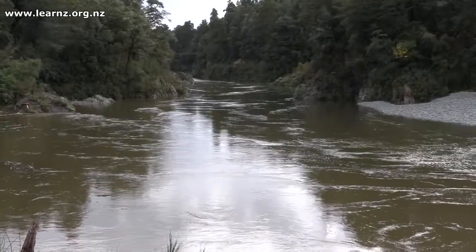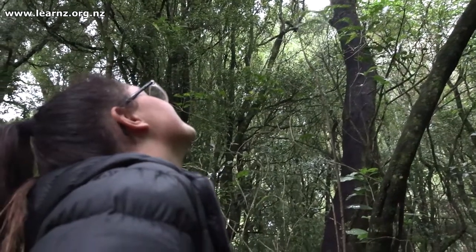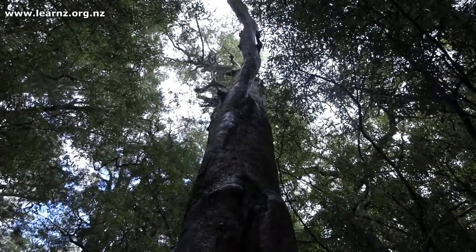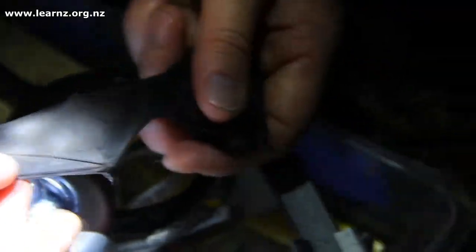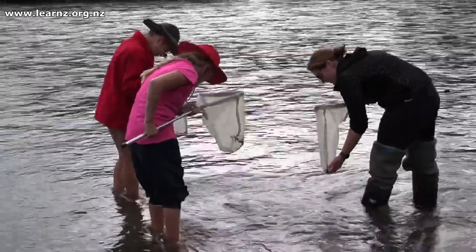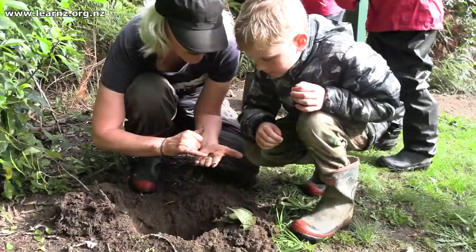And along the journey we're going to be finding out more about the history of this awa, and we're going to discover some of the unique taonga species and resources that are found in this area. You'll meet lots of different people who are all working together to restore this ecosystem all the way from the mountains to the sea. And throughout your journey you'll find ways to monitor your own awa and help restore it.